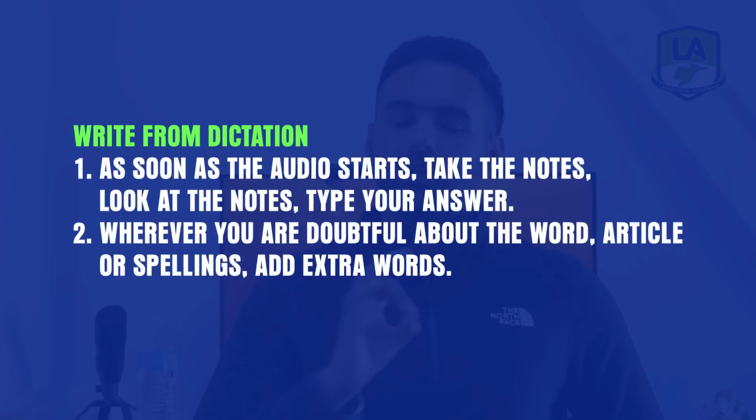For example, the sentence is I am going to London for a break. You get 1 point for I, 1 point for am, 1 point for going, and so on. Let's say you get 4 sentences, 10 words each. You're getting 40 points in listening and 40 points in writing. Very important, write from dictation. There's no negative marking over here. What you need to do as soon as the audio starts, take the notes, look at the notes, type your answer.